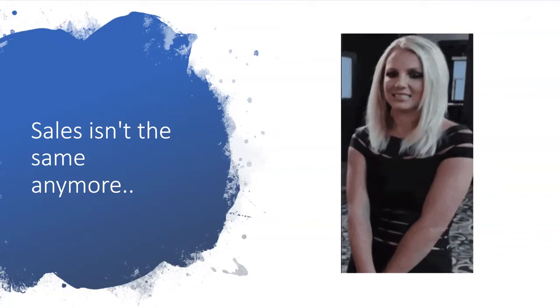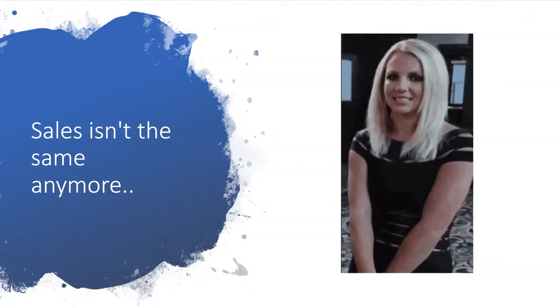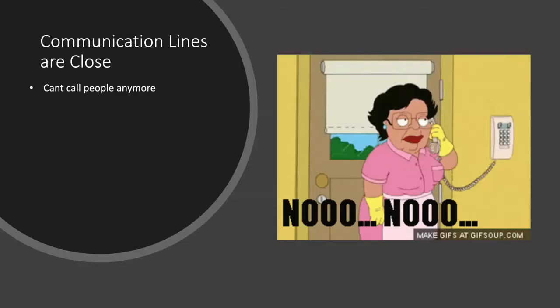And people are aware of salesmen. Everybody knows that you have some sort of bias towards your product. So you're fighting an uphill battle if you're trying to be a salesman today. It's not the same. The communication lines are effectively closed, and you just can't call people anymore. I'm sure in some industries there is an exception, but generally speaking, to talk to a stranger and convince them out of their money was a skill in the 1980s, but now it's almost impossible.